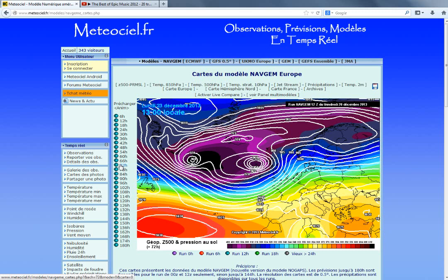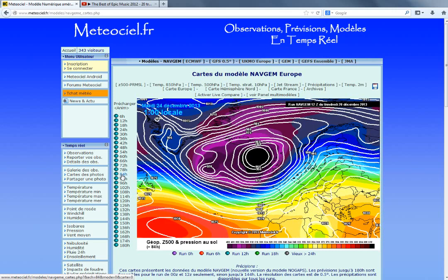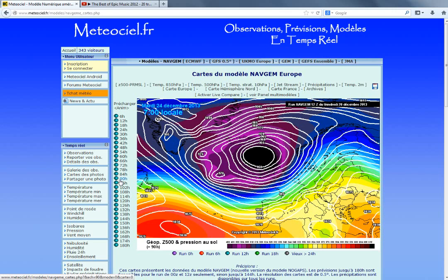Deepens to 950 millibars. And this is, well, it's the Nav Gem, so it's the GEM model again. You can't model areas of low pressure below 950 millibars, so you get the big black void again.